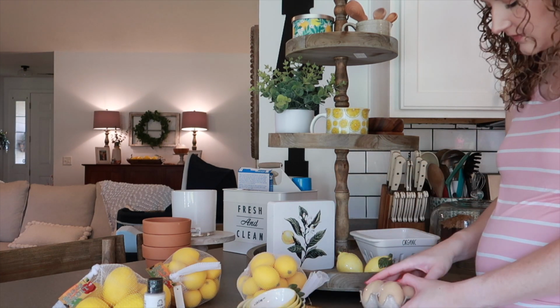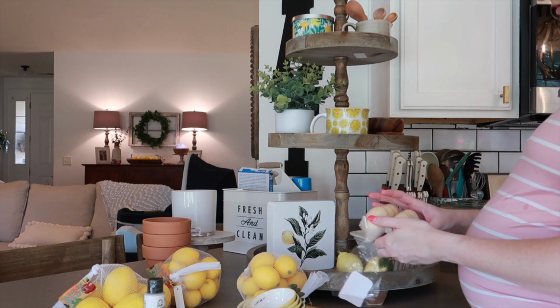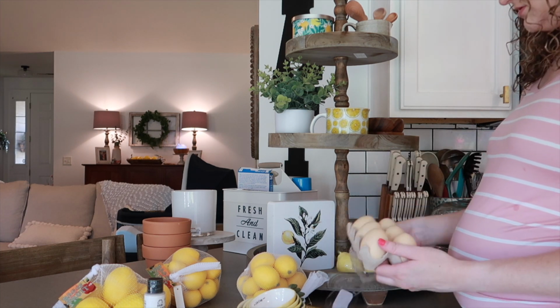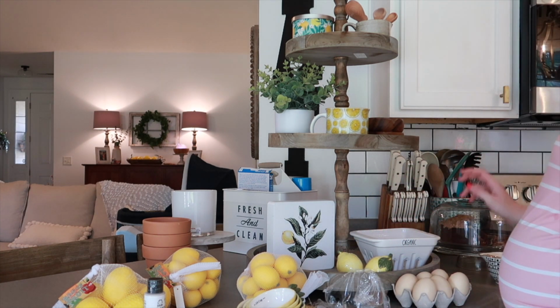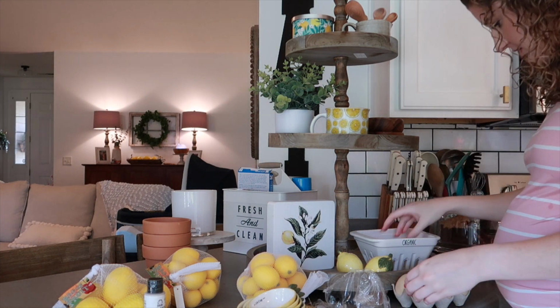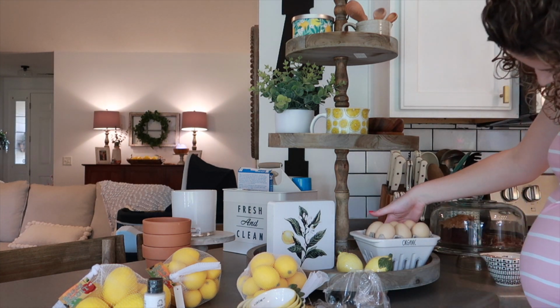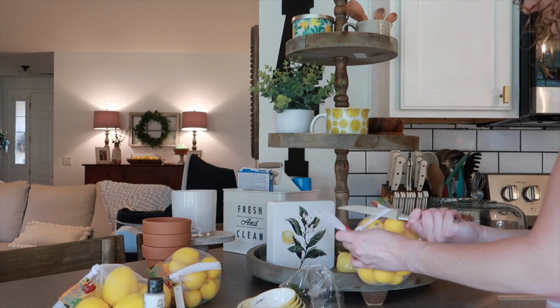I've learned lots of tips and tricks along the way, like how to get stuff to rise up. So like those eggs that I put in that organic container, I ended up putting an old salt and pepper shaker at the bottom to raise them up. And I did end up switching those eggs out for actual little lemons at the end. So you guys will see the whole process, like I said. But I've learned so many tips and tricks for how to raise things up.